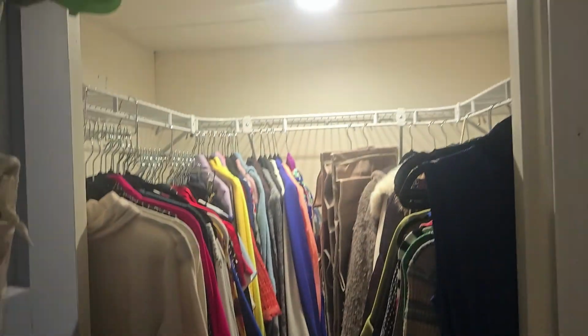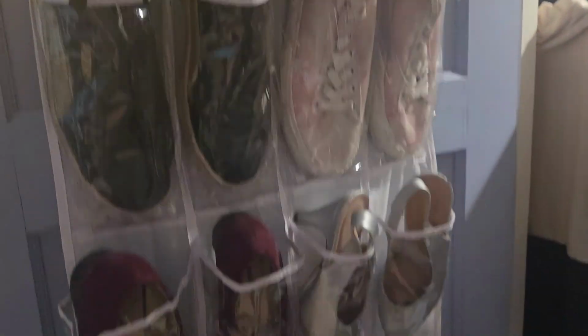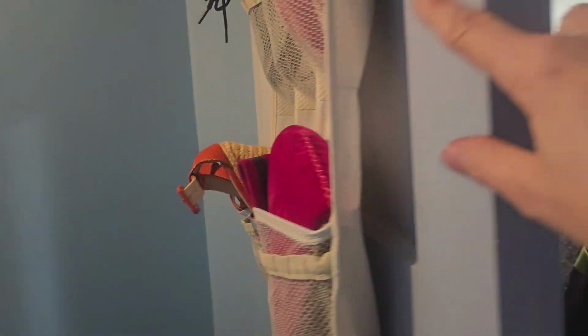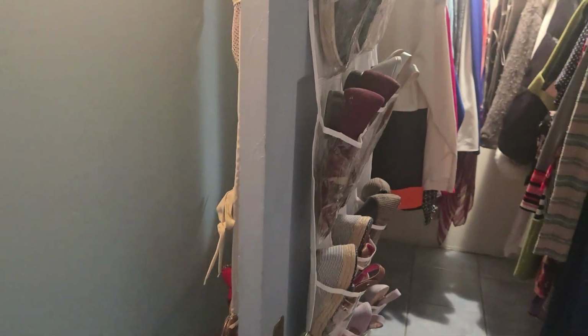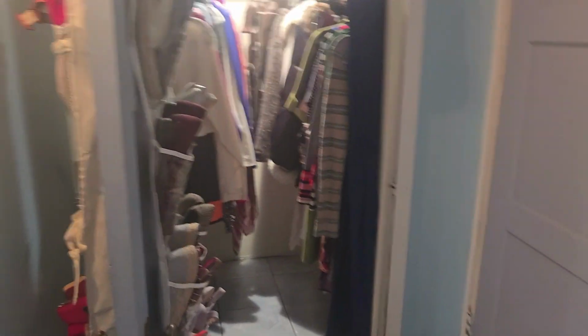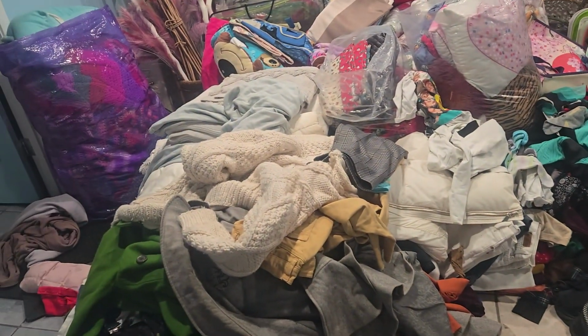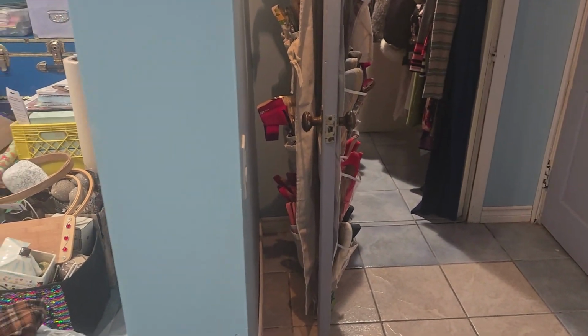But yeah, I am still working on down here. I've got all the shoes. Found my shoe organizer, so I got all my shoes hung up on this door. Oops, front and back. Yeah, every little noise is just kind of making me think that there is a little squirrel somewhere. Okay, so yeah, I still have all this to go through, but I got my shoes hung up, which was a really good thing.